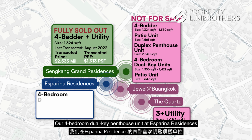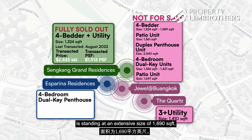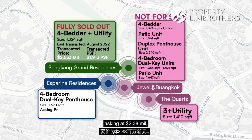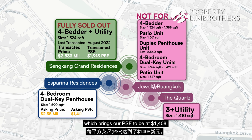$1,913. Our 4-bedroom dual-key penthouse unit at Esparina Residences is standing at an extensive size of 1,690 square feet, asking at $2.38 million, which brings our PSF to be at $1,408.